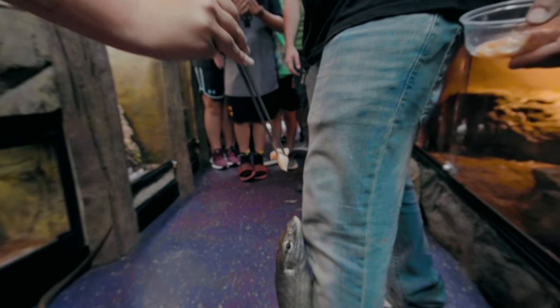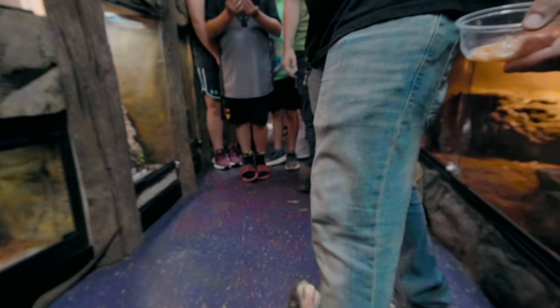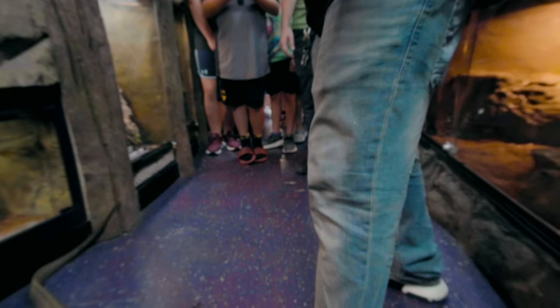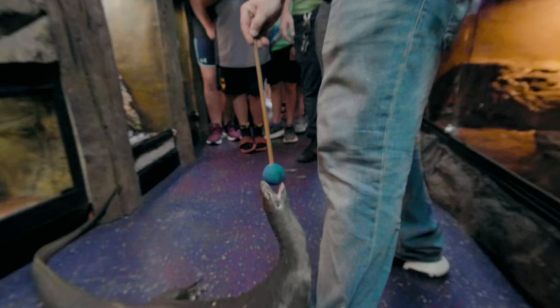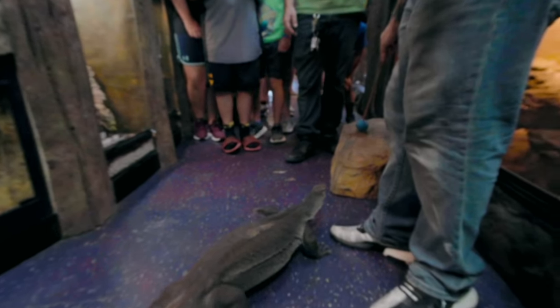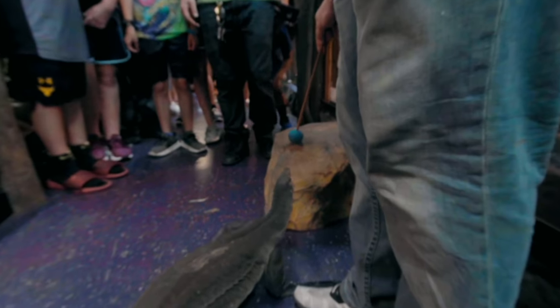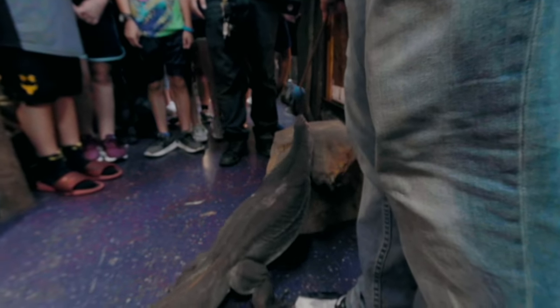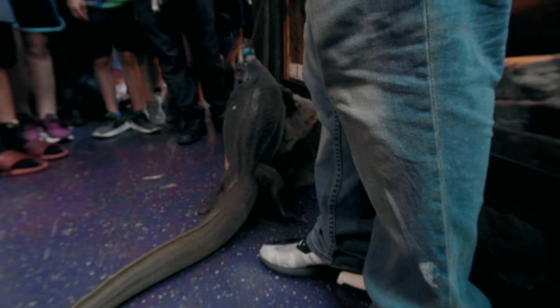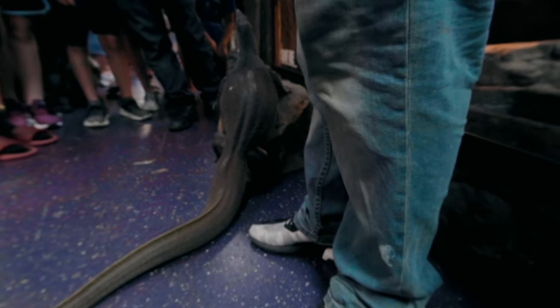Okay, there you go. Okay, Abasuku, here we go. Come on. Can you come up on this rock? Come up on this rock, baby. Up here. Up here, all the way up. Come on. Okay, and then you could feed now.